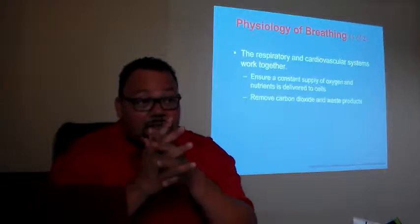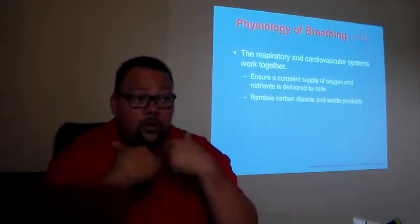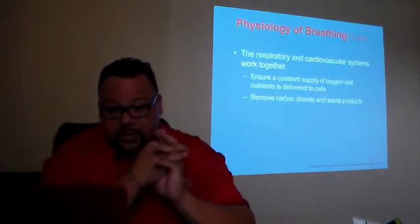So again, carbon dioxide, same thing. The body's going to try to reuse it if it's still in there. So that's why it's so important for us to get it out. But the body can't reuse carbon dioxide. That's the problem.